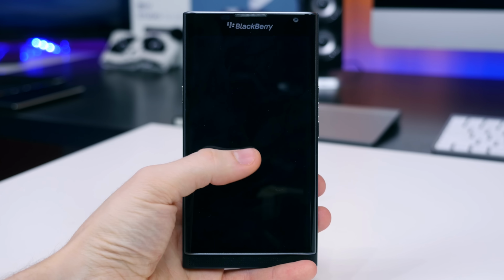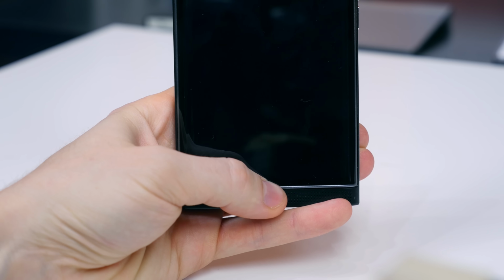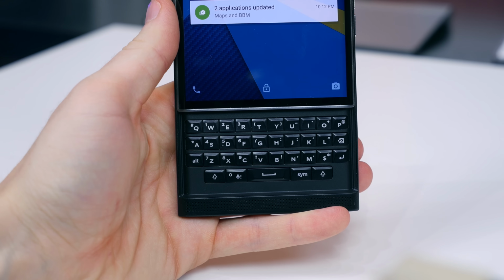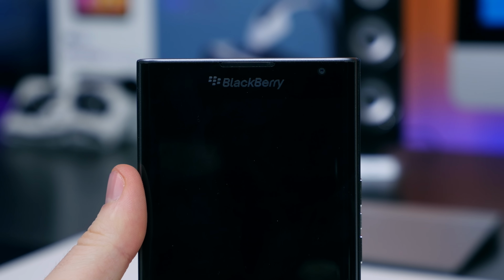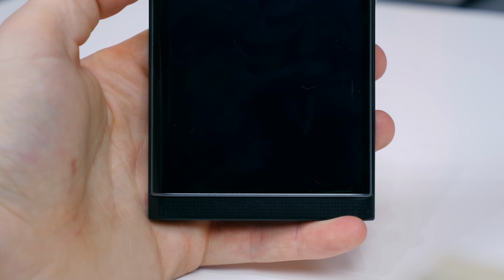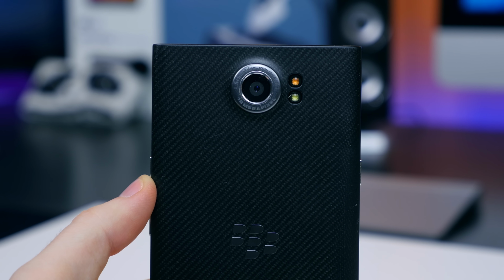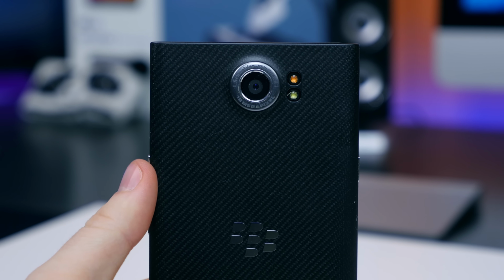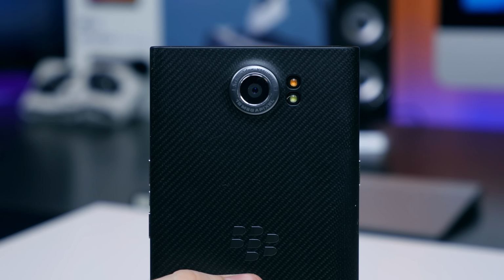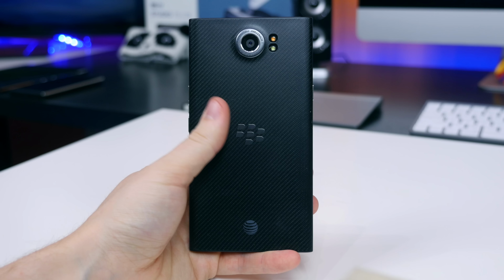The front of the device features a 5.4-inch QHD AMOLED display and a full QWERTY slide-out keyboard and a 2-megapixel camera sensor and a stereo speaker. There's a lot of stuff on the front of this device. The rear of the device is home to an 18-megapixel camera sensor with optical image stabilization and a 6-element f2.2 aperture. It has a dual-tone flash and that rubberized coating that I talked about earlier.